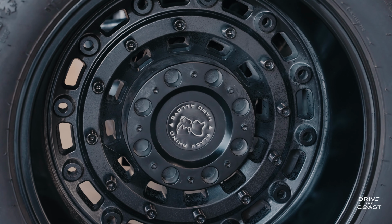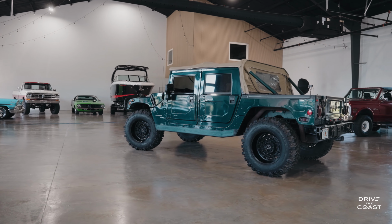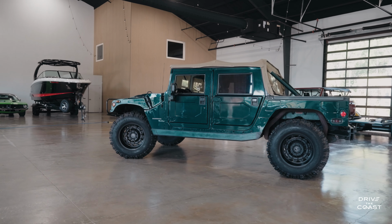You got black Rhino wheels. Paint is really in excellent condition overall. This is original paint, great condition, kind of a dark green. Looks a little different in different levels of sunlight, but man, it's sweet.